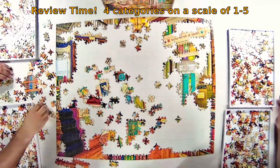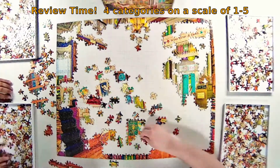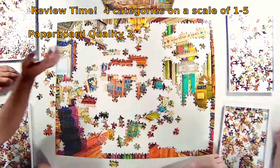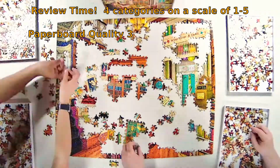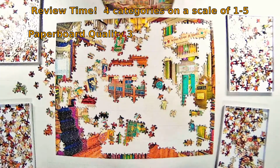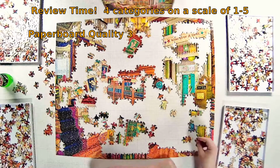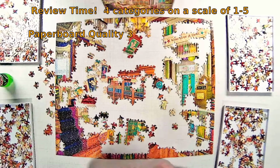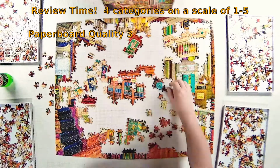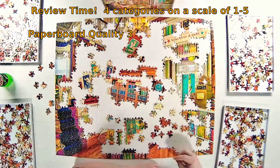I'm going to review this puzzle in 4 categories on a scale of 1 to 5. The first category is the puzzle material quality itself. This is the quality of the paperboard and how well the image was bonded to that paperboard. Well, White Mountain is pretty darn consistent. I'm going to give them a 3. The pieces are rigid. There are little layers of the paperboard in the box, underneath from the little tabs, but that's pretty normal. I don't really want to take away from that.